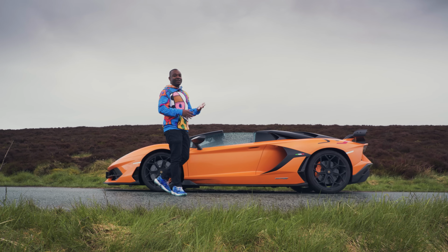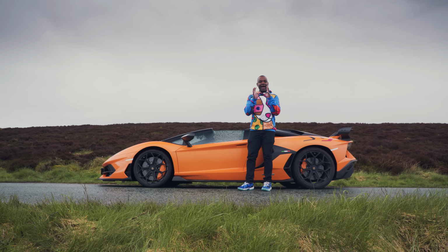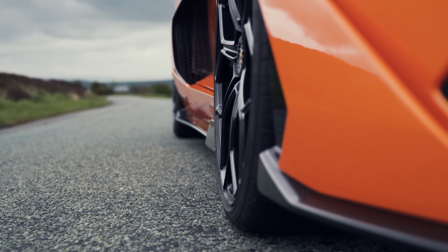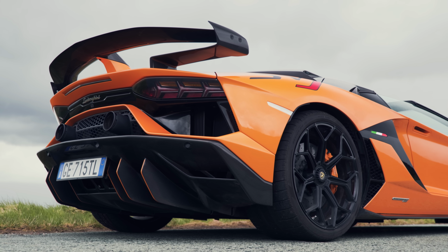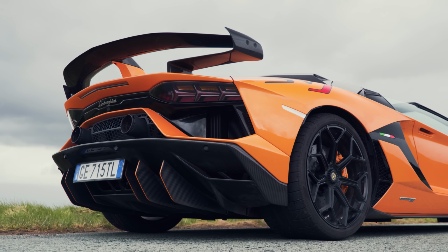Secondly, Lamborghini designed the SVJ Coupe for a very specific purpose: to set the outright lap record at the Nurburgring, and they succeeded. But this Roadster is 50 kilograms heavier than the Coupe. Now 50 kilos might not sound like an awful lot, but trust me, it's not good for your lap time. It's not good for your acceleration, your deceleration, or your handling.